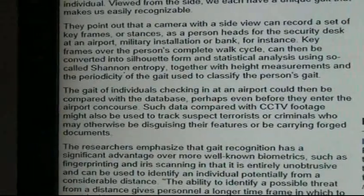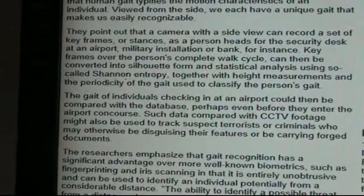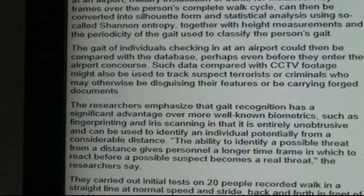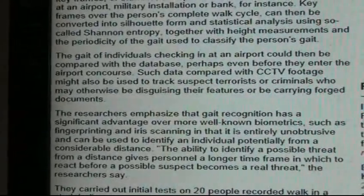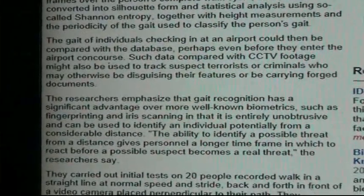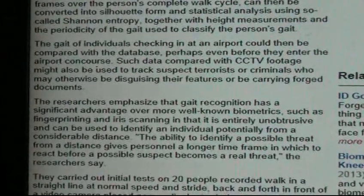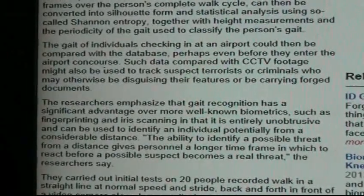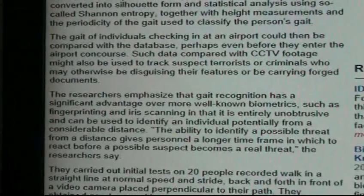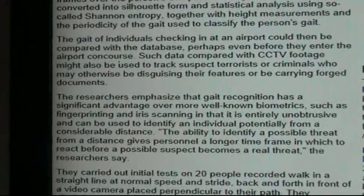See? Showing you that what? They can actually pick you up right when you walk into the store and find out your name, who you are. It says the gait of individuals checking in at an airport could then be compared with the database, the biometric database system, especially if you registered to it. It says perhaps even before they enter the airport concourse. Such data compared with CCTV footage might also be used to track suspected terrorists or criminals who may otherwise be disguising their features or be carrying forged documents.